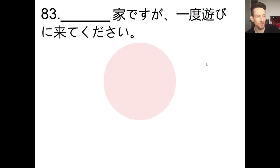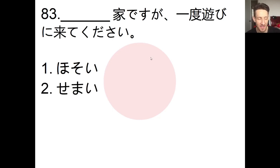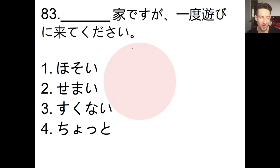So number 83, we have to fill in the blank to complete the sentence. So it says, 細い家ですが、狭い家ですが、少ない家ですが、ちょっと家ですが、一度遊びに来てください. So which word best completes the sentence here? Pause the video, choose an answer, and we'll check. Alright, so the answer is 2番です。狭い。狭い家ですが、一度遊びに来てください.